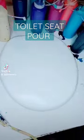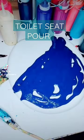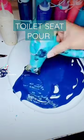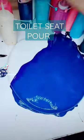I am doing my last toilet seat. We are shouting out Patricia Peterkin today, who joined my live using this ultramarine blue plus black. We're gonna go ahead and blow this out with our blow dryer. And then next, of course, we are going to start layering up our colors.